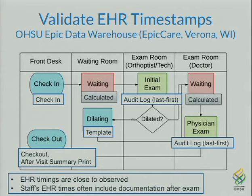Okay. So when we compared the EHR timings to the observed, well over 50 to 60% of the exams fell within 3 minutes of the observed time. So they were actually pretty close.